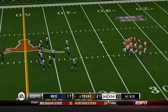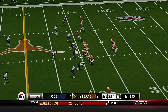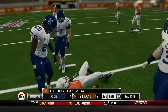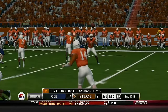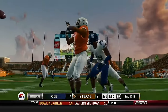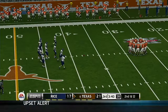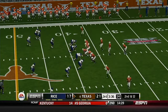They'll take over here, ready to start a new series. Texas is up four. Throws it out and off. He's hit hard for a loss. That'll bring up second and 12. Second down, about 12 yards to go. Ball on their own 38.